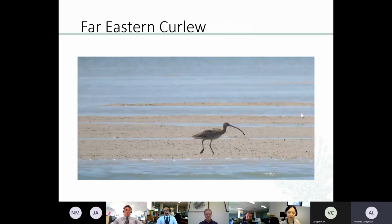So here is the Far Eastern Curlew. It's one of the largest migratory shorebirds in the world. It's predominantly a coastal bird, and here in this photo you can see the bird out on the mud with its long bill that it's just used to take a crab from the mud.